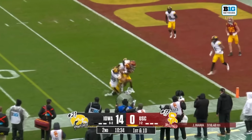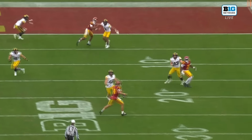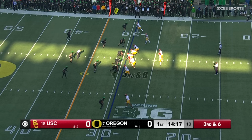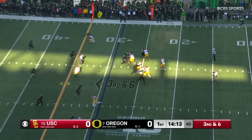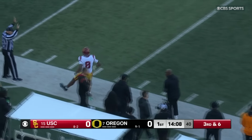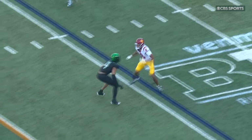Scrambling out to the right, got it complete. Jacoby Lane rises up. Does a nice job. You see Jacoby Lane, he runs to the corner. Don't let me just run by you. The trust between these two has been on display. Mayava. Jacoby Lane hauls it in. First down, USC.